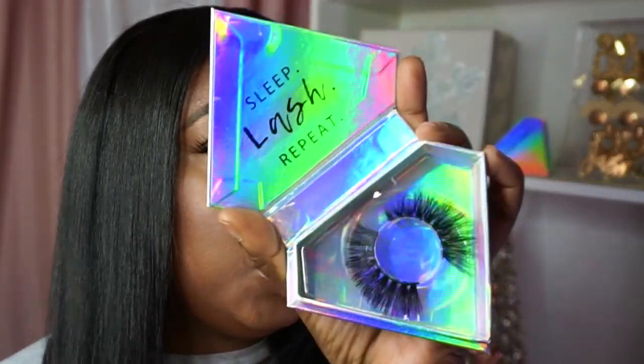The length on these, as you can see, they're a little longer than Date Night, but they're still giving off a natural lash. And I love how thick they are. That's why they're 3D, because you can see the different dimension in the lash. It's not just a straight lash. So this is Dream.